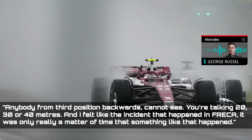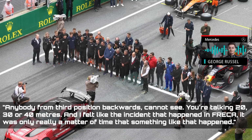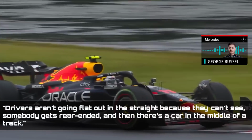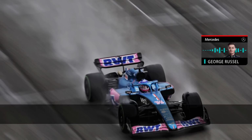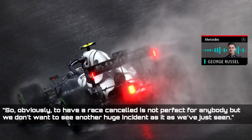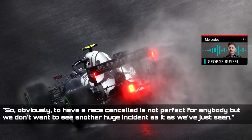And I felt like the incident that happened in FRECA, it was only really a matter of time that something like that happened. Drivers aren't going flat out in the straight because they can't see. Somebody gets rear-ended and then there's a car in the middle of the track. So obviously, to have a race cancelled is not perfect for anybody, but we don't want to see another huge incident as we've just seen."